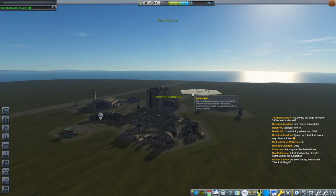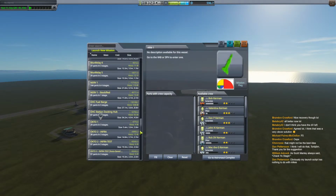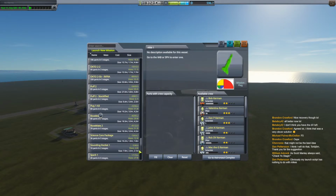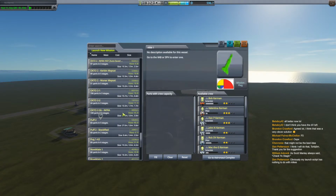That was funny. Okay, so what we're going to do, we're going to click on this. We're going to grab the Octo. I'm going to do it. Whatever. We're going to live with what happens. It's only money. The Octo 25B is our craft. We're going to launch this. Dan says, obviously his launch script has nothing to do with Mike's. Yeah, I am running into flaws with the launch script.